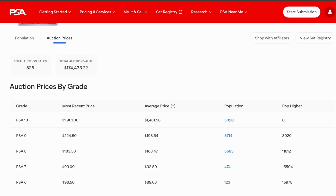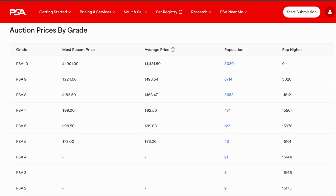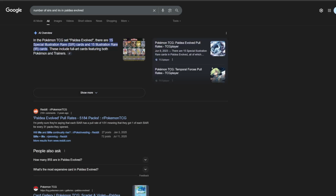I think PSA 9s are actually gonna start, like, people are gonna keep grading these Magikarps, because again, the Magikarp is somewhat harder to pull, as you have a ton of illustration rares in Paldea Evolved. You know, there are 15 SIRs and 15 IRs, which is an insane amount. And yeah, you have a 1 in 15 chance to actually pull the Magikarp. So that in itself is pretty hard. Plus you have all the SIRs, 3 of which are starter Pokemon that are going to be very popular in the future in my eyes. And then you have some really solid IRs like Raichu, Tyranitar, and Magikarp.